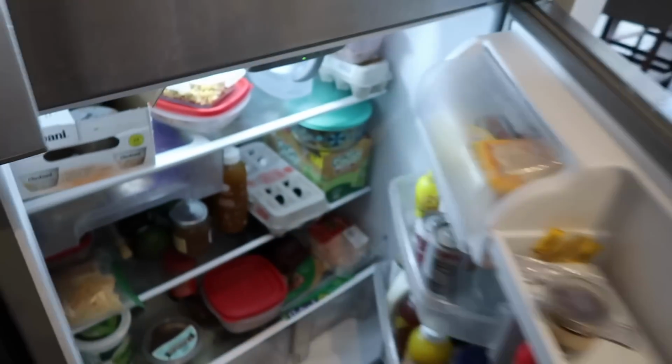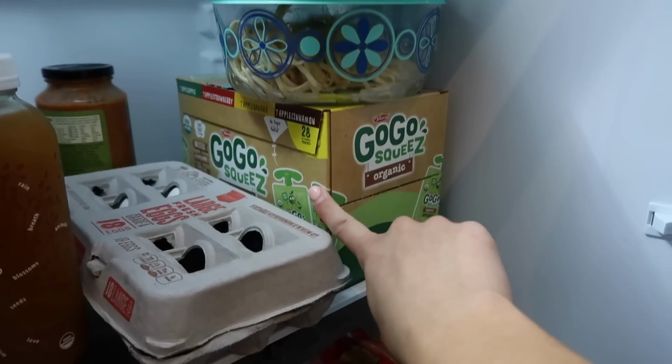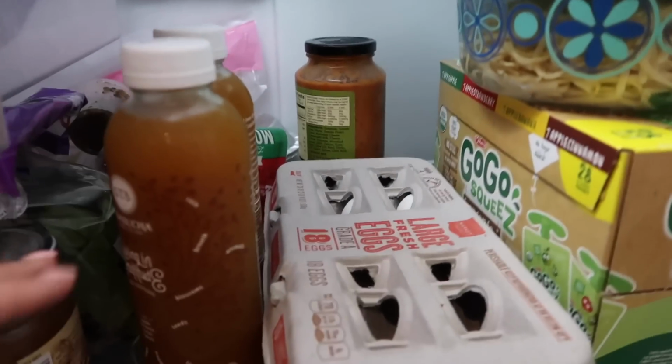Okay, so things in my fridge right now. Eggs, Go-Go Squeeze, because I love these and my mom got me some at Target. This is the other half of the box of Bonza that I made yesterday. I'll be eating that later. Most of this stuff we already covered. Oh my God, I'm losing my balance.